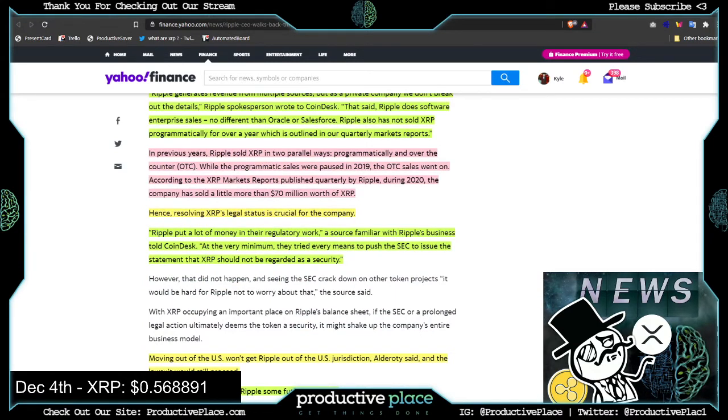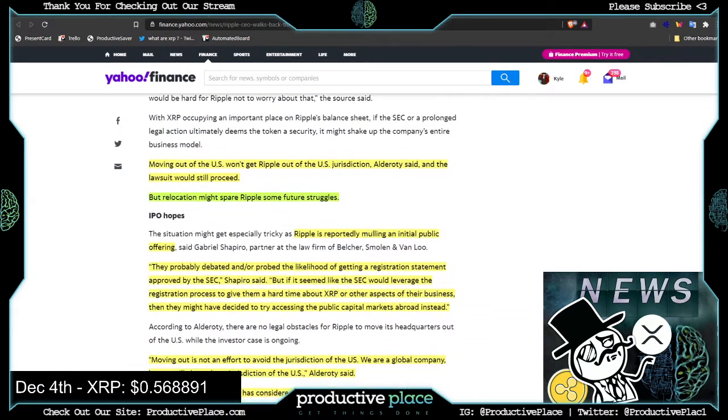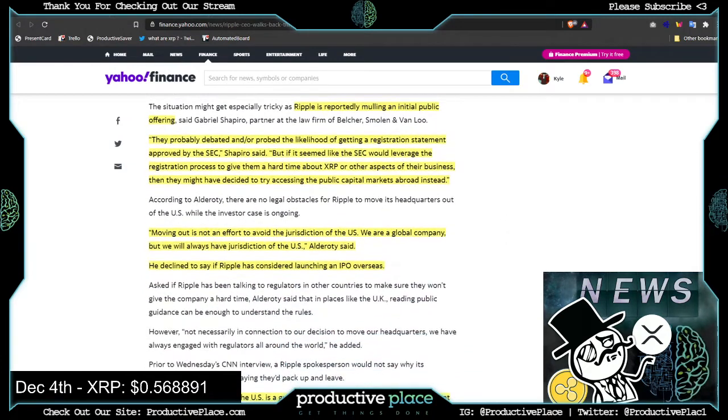Ripple put a lot of money in their regulatory work, a source familiar with Ripple's business told CoinDesk. At the very minimum, they tried every means to push the SEC to issue the statement that XRP should not be regarded as a security. But relocation might spare Ripple some future struggles. They probably debated and/or probed the likelihood of getting a registration statement approved by the SEC, Shapiro said. But if it seemed like the SEC would leverage the registration process to give them a hard time about XRP or other aspects of their business, then they might have decided to try accessing the public capital markets abroad instead.